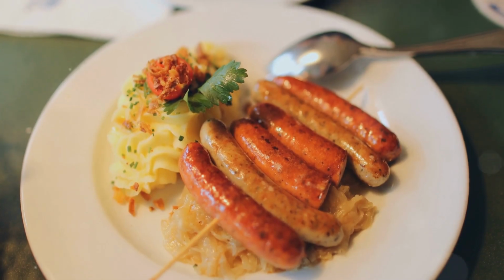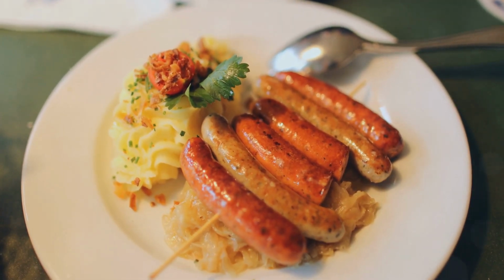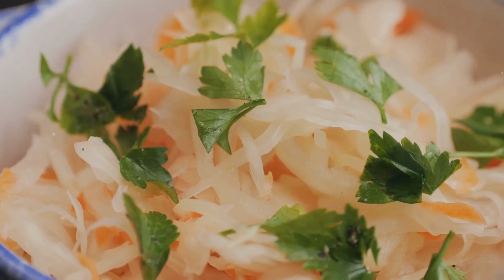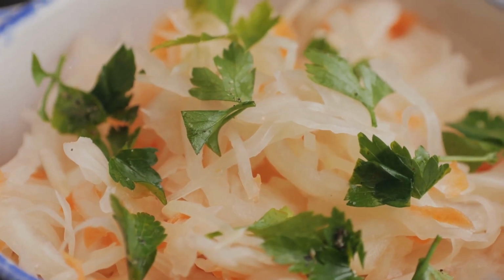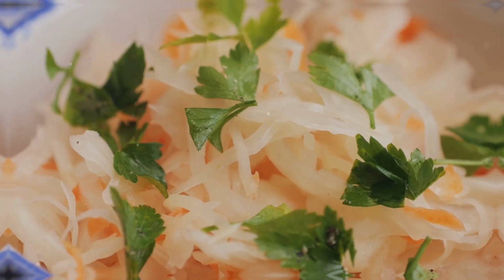In Romania, fermented foods are often served alongside heavier meals, such as pork or sausages, to aid digestion. The natural acidity of these foods complements rich, hearty dishes while also providing a refreshing tang that brightens the palate.